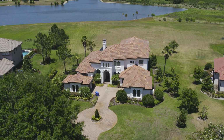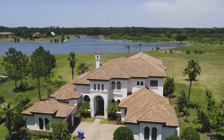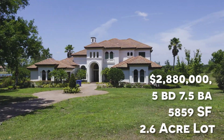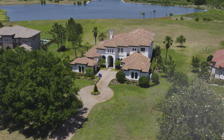All right, now taking you to a live look at some of the listings right now available. Starting off with this is about a $2.9 million home, just under 6,000 square feet, 5 bed, 8 bath, sitting on a 2.6 acre lot that backs on a lake. This is Lake Henry in the back there, and it's beautiful. You've got the water views. You can sit out on your patio and see those.